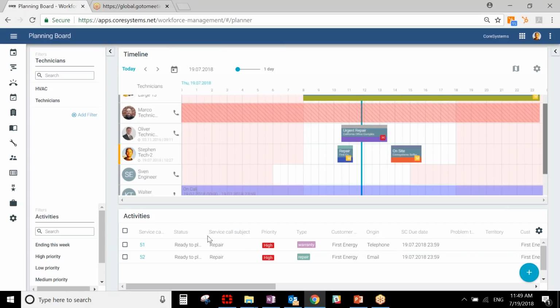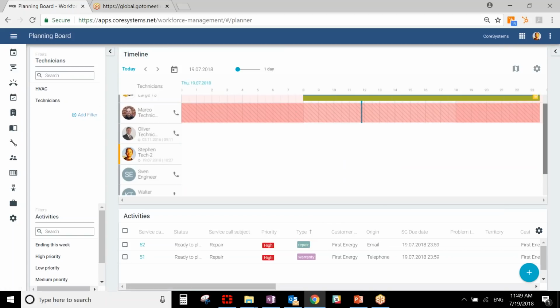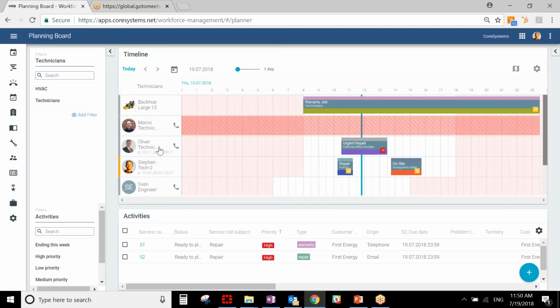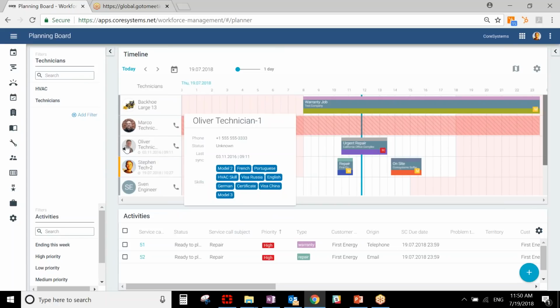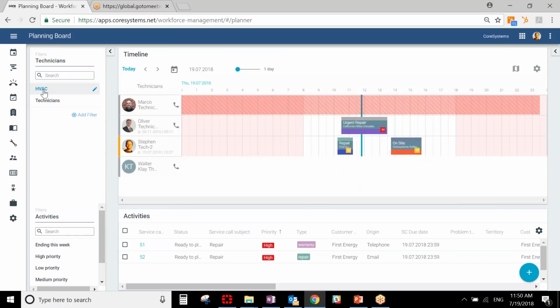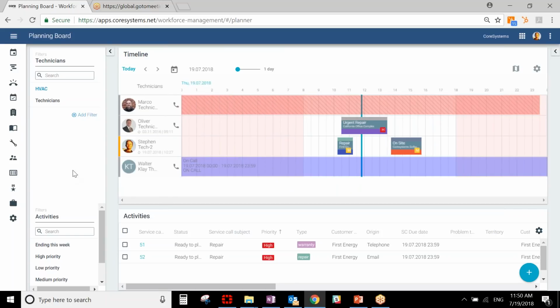Whatever column you want, you can search for. You can also click on each of the columns to schedule and search for your right activity. You also have the ability to filter your technicians. Your technicians may have certain skill sets. So for example, up here I have just technicians versus all my employees or all HVAC technicians, for example. That will shorten the list to see their availability.